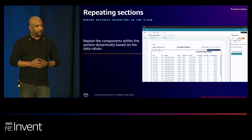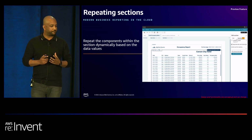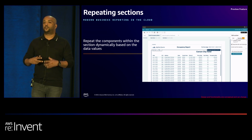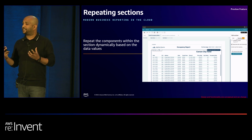This is in preview, but I wanted to give you an advanced look at it. This is called repeating sections. The concept here is quite powerful. Here we have a table full of data, and we want the system to dynamically create different versions of this for different slices of data.